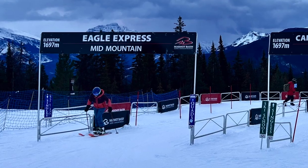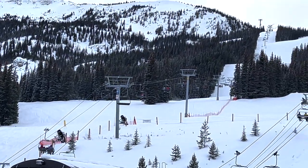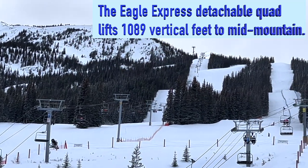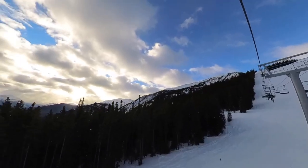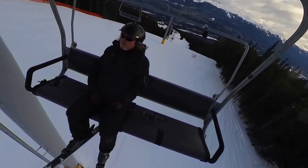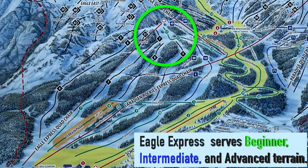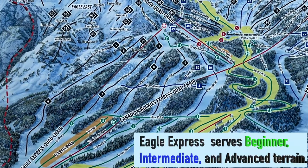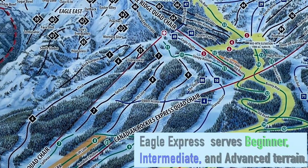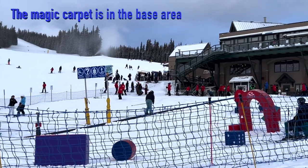The Eagle Express high-speed quad is the third chair out of the base area. It lifts 1,089 feet to mid-mountain. The Eagle Express serves beginner, intermediate, and advanced terrain. The magic carpet is in a kids' play area by the lodge.